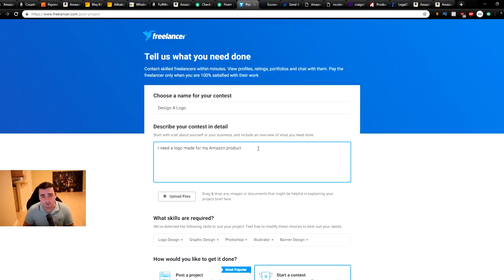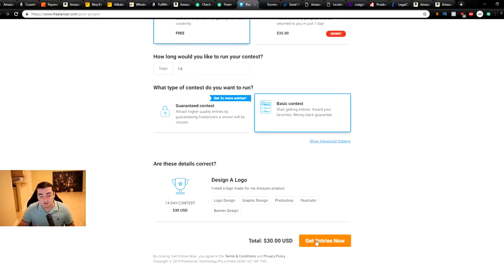I'm selling a barbecue kit, so they might want to maybe put a little barbecue in the picture itself, in the logo. You want to design around the product you're selling. You don't want to just have an abstract name, right? You're maybe going to want a picture of your product or something that has to do with what you're selling, right? So you're going to want to obviously fill this out much more so than what I did, and then you're going to want to hit get entries now. You pay the $30, and in about 14 days, you'll have 50, 60, 70 entries to choose from. You just pick the best one. You award him the prize, the $30.